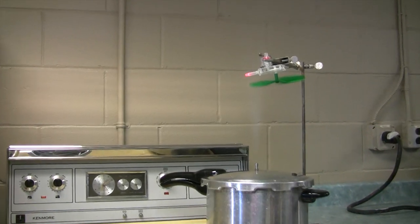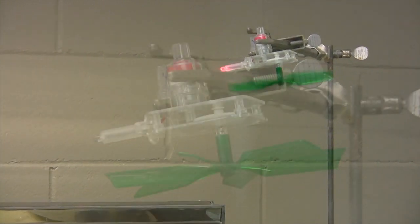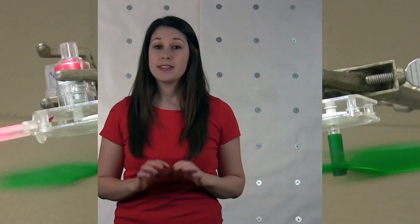The main idea behind most power plants is to produce heat. This heat is used to boil water, produce steam, turn a turbine, and power an electrical generator. The only difference is how the heat itself is produced.